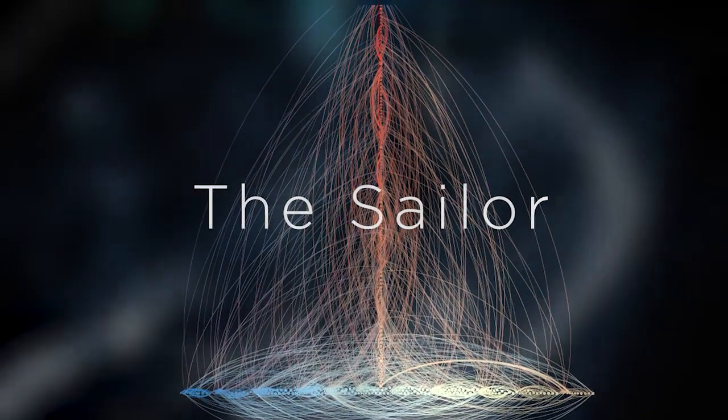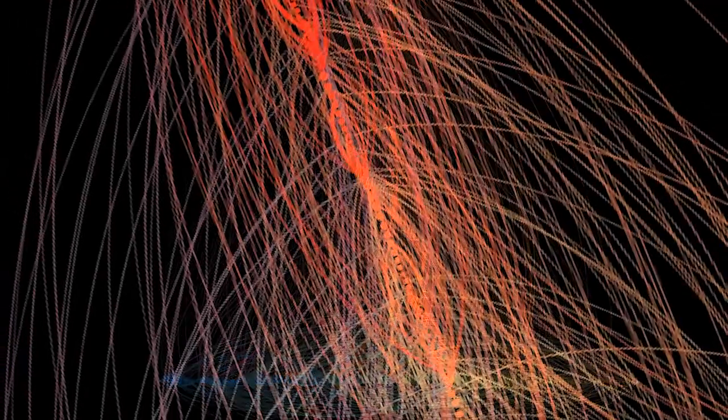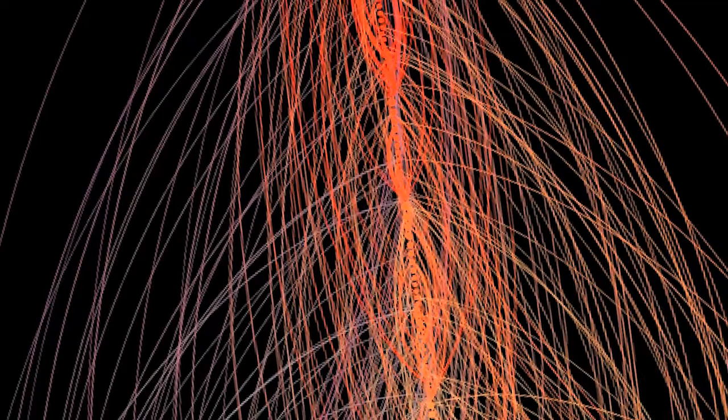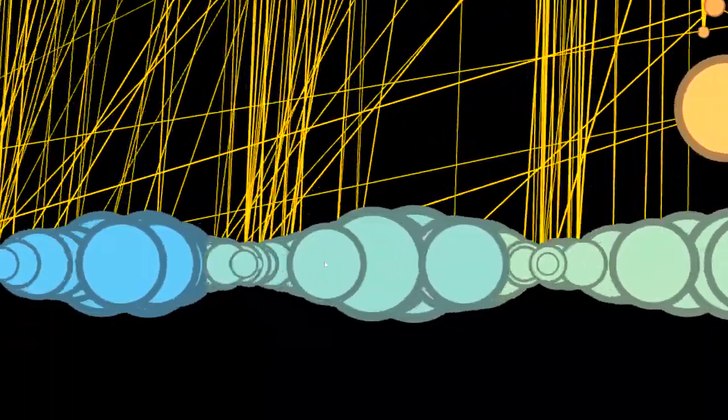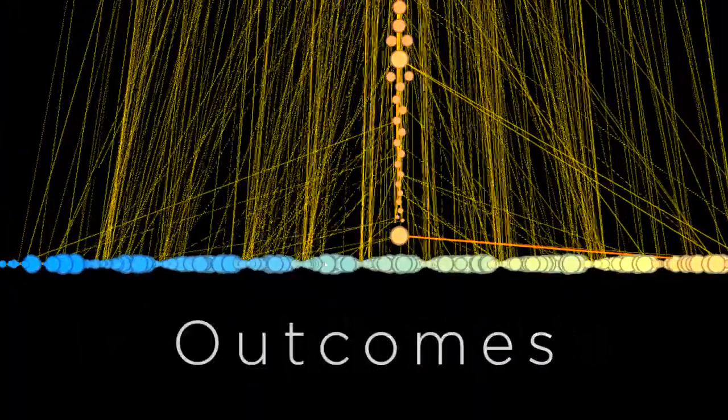The sailor, red, blue, and white lines intersecting, weaving, circling. Behind the twisting, behind the turning, behind the blue, white, and red: complexity, insights, outcomes.